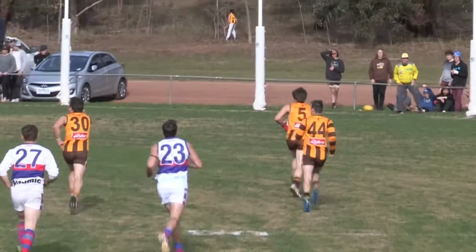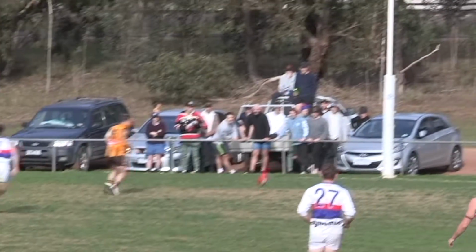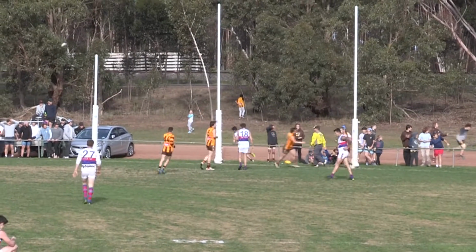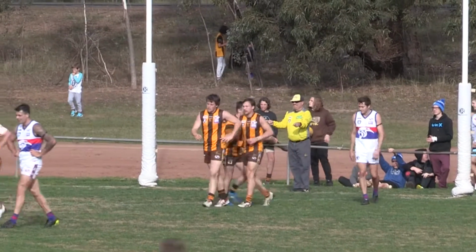Football. Now he can go all the way, Dalton Grundle, can run all the way to the goal square, steadies himself, handballs over the top towards Hutchison. Gunny has to pick the ball up, and he runs into the goal square, and he kicks the goal. Blake Hutchison gets Inverleigh's second goal of the afternoon. They move to 2 goals, 1-13.